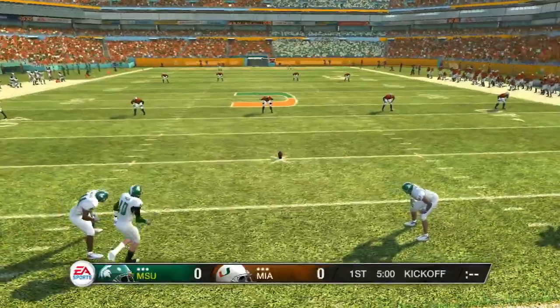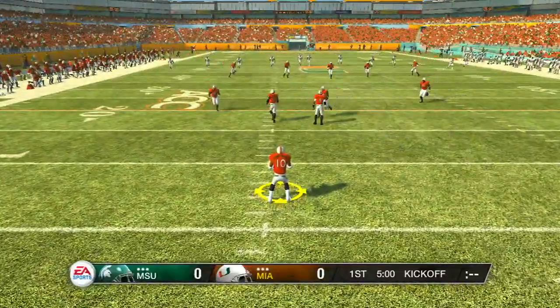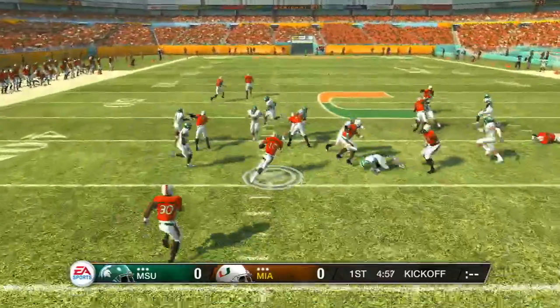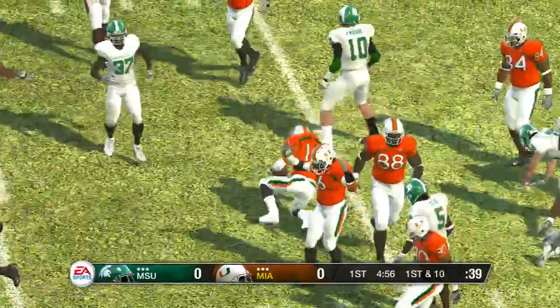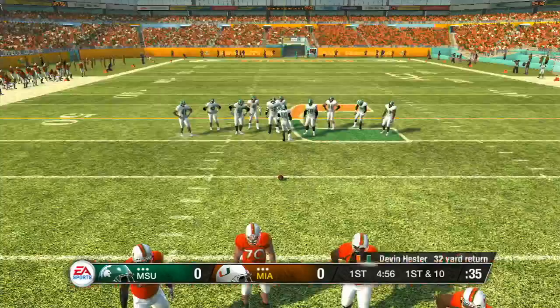Both teams have sent their special teams onto the field, and we're ready for the opening kickoff. He's taken down at the 40. And now we get to see this offense for the first time as they head out onto the field.